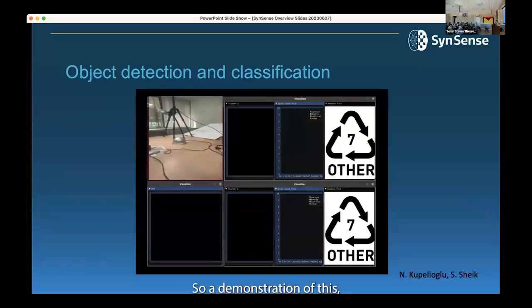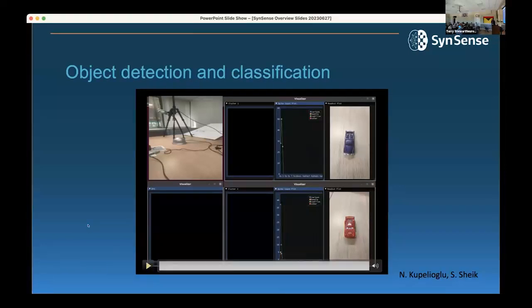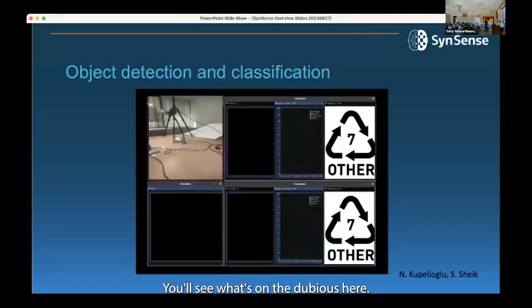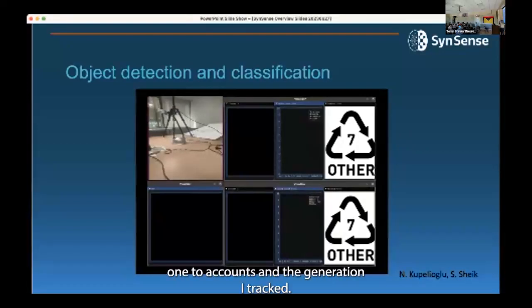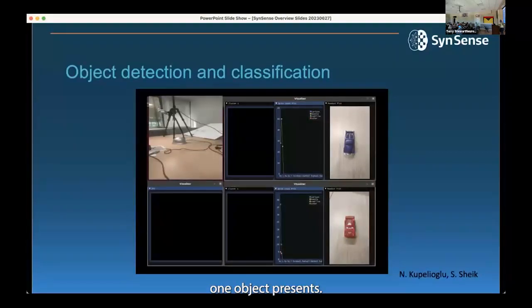Okay, a demonstration of this: we have a couple of toy cars. They'll be rolled from a tram. You will not be able to see anything. If anything played here, I hope something did. Okay, so a couple of cars shown under the DVS. It's a high resolution DVS. You'll see what's on the DVS here. These two panels show you the output of the clusters, where the two cars lying in the field of vision are tracked. Then a couple of classifiers are deployed on each of these clusters to identify what class of object it is.